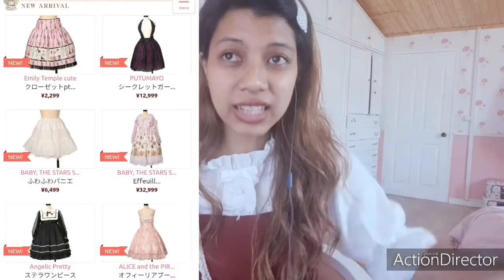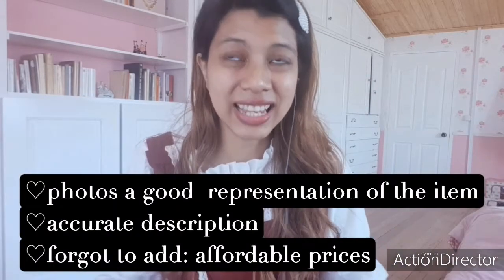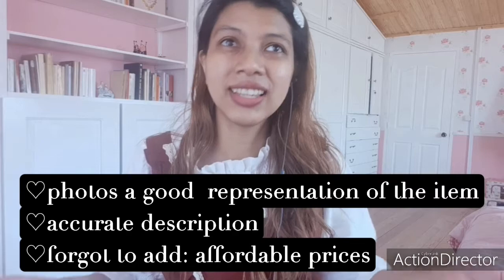The photos, unlike Closet Child, unlike most second-hand sites, are really neat. It's neat, it's clean. They have a really accurate description of the goods and all of the damages on the items. The measurements are very accurate. There is literally nothing bad I can say about Wonderworld.